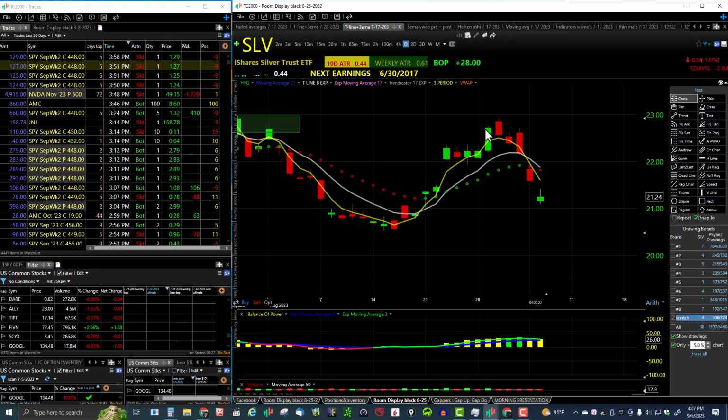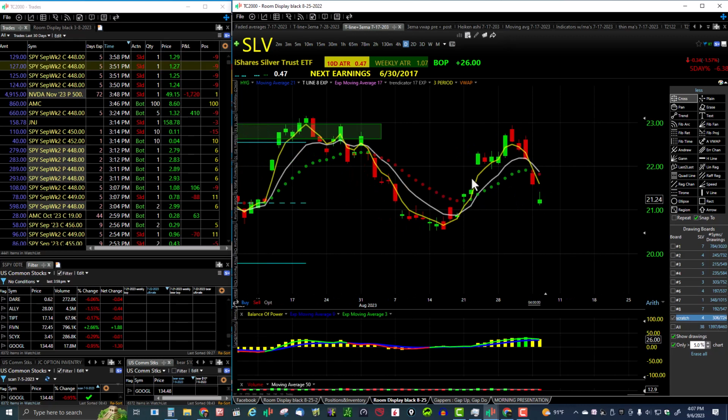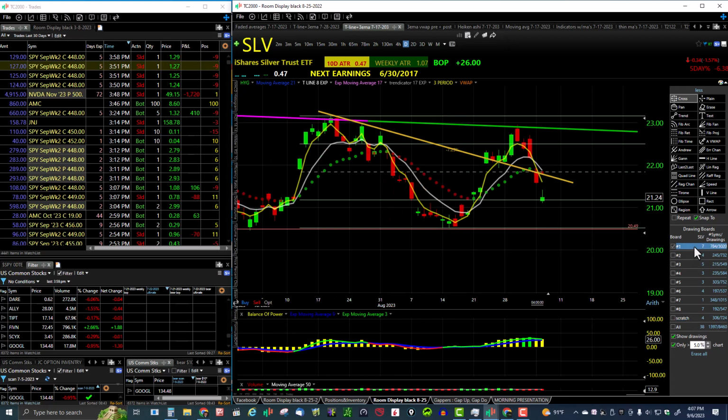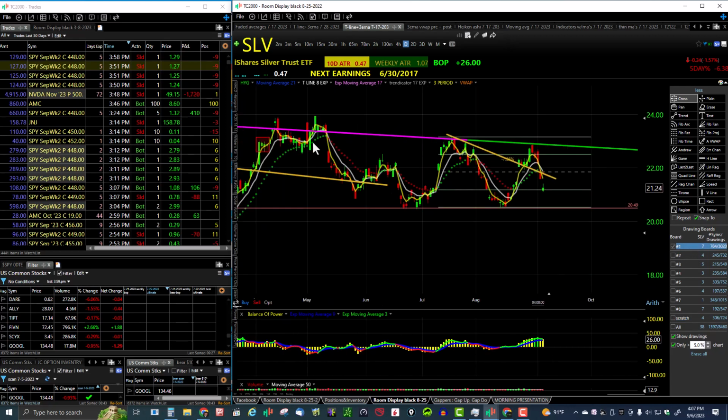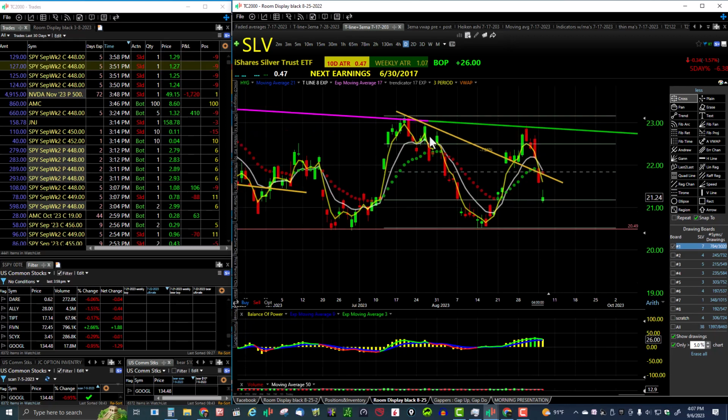So here's silver. Silver, lower high, lower low. Just a harsh pullback from that failed attempt to make the higher low, the higher high. So here's that downtrend line, and here's the failed attempt back below the midpoint. Just got hammered down on SLV.